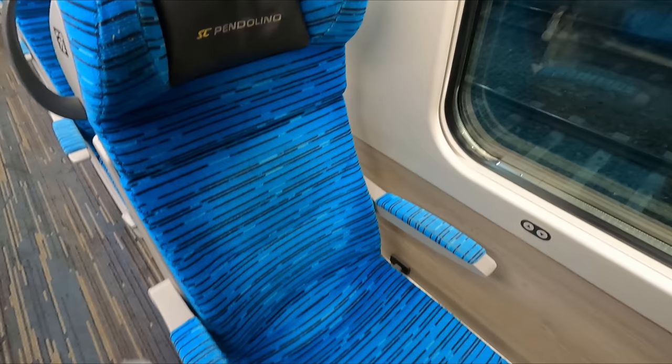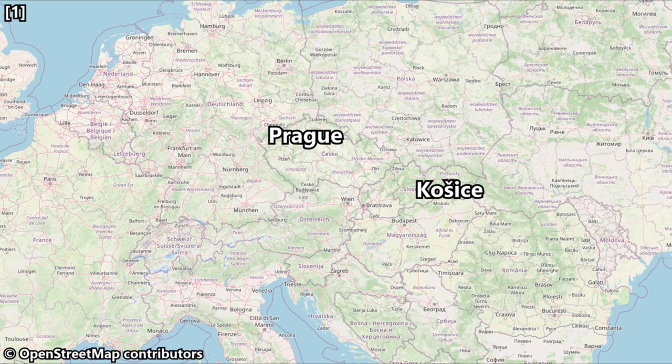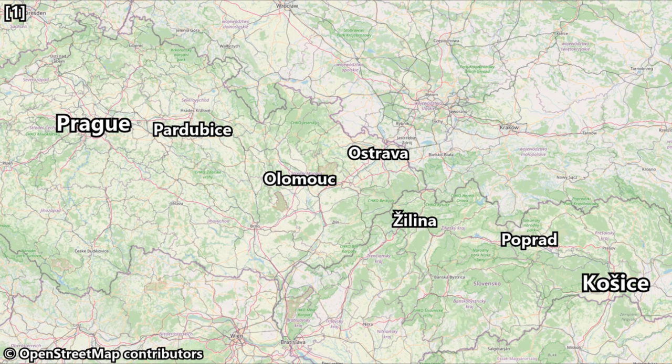We eventually depart Prague about 15 minutes late at 6:45 a.m. As we pull out of the station, let's just take a quick look at our route for today. Our journey will see us travelling east from Prague via Ostrava before crossing into Slovakia and continuing via the southern tip of the Tatra mountain range, before we eventually arrive in Slovakia's second city, Košice, for a total distance travelled of 705 kilometres or 438 miles. Our scheduled travel time today is 7 hours and 48 minutes, and our top speed will be 160 kilometres an hour or 99 miles per hour.